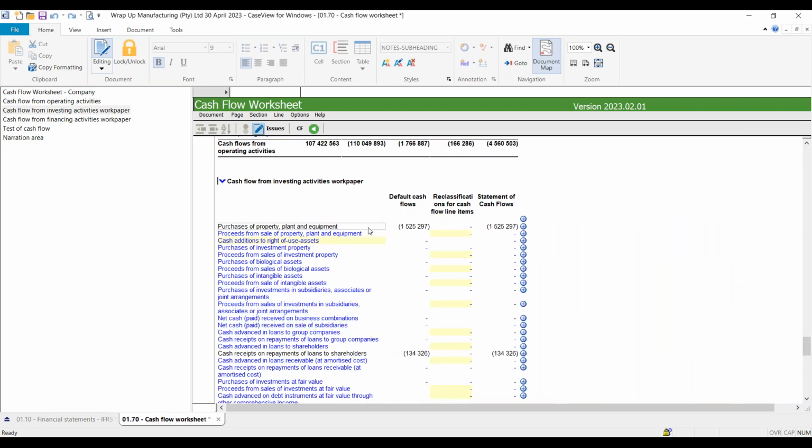So what we've also done is for each line item, we've decided what is the most likely cash movement for this type, for this line item on the balance sheet. And we've allocated a default line for each one. So for PP&E, we've said the movement in property, plant and equipment is most likely purchases. Do you agree? You're probably going to buy more assets than you are going to sell them because you're not in the business of trading PPE. So it was defaulted to purchases.